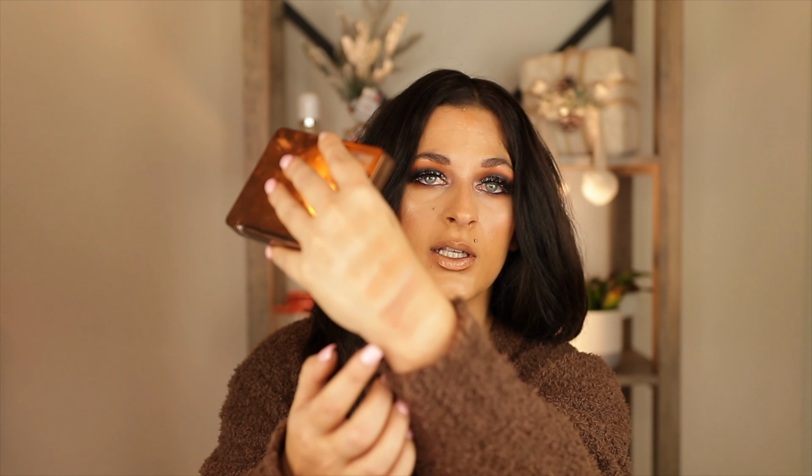So there's the bronzer in that. I mean, if you went in with a light hand, I know people have made it work for them, but I feel like this is more medium to deep. And then the highlights are right there. So overall, I really enjoy this palette so much.